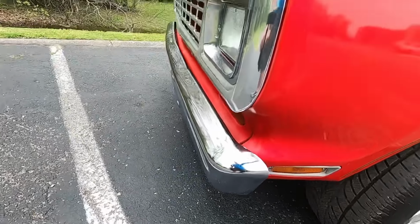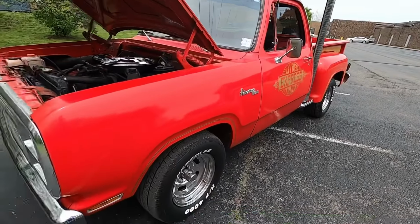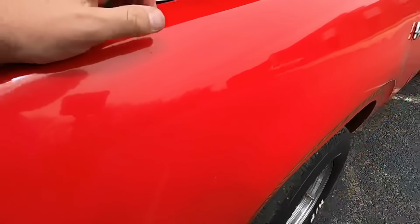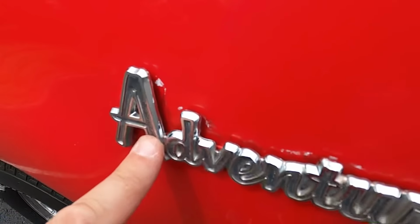Uh-oh, allergies kicking up. Pollen floating around everywhere today. For example, I had to wipe this truck off. We just washed it last night. It was covered this morning in pollen.